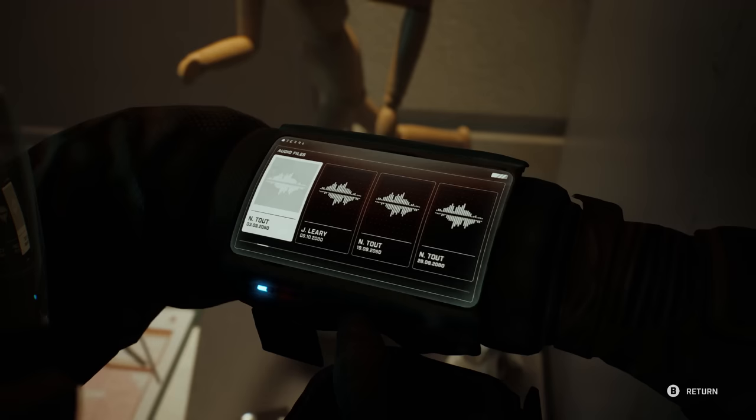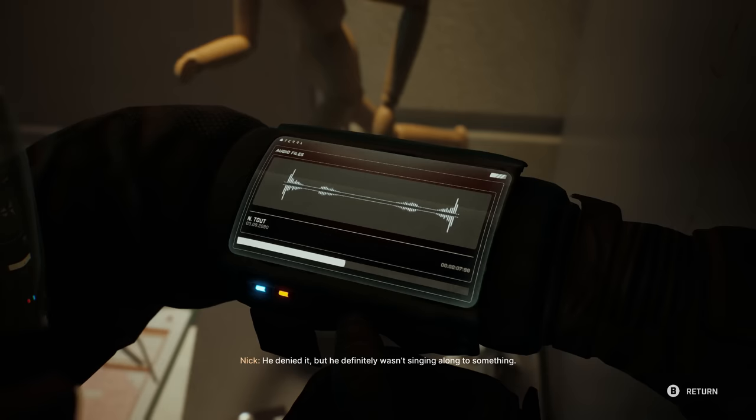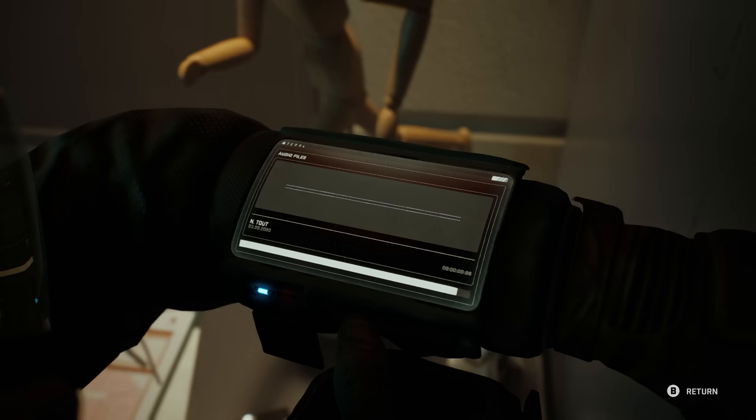Funny story. I walked into the comm center, and I swear I hear Asim doing poetry. He denied it, but he definitely wasn't singing along to something. Being up here, man, messes with you. Maybe I just need to get back to center point.